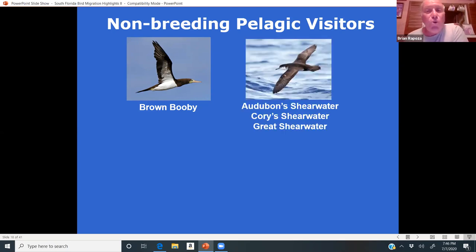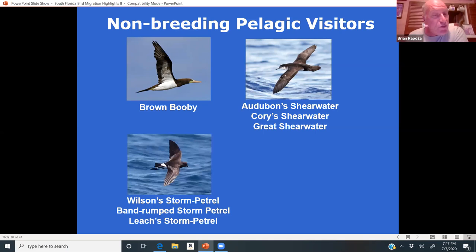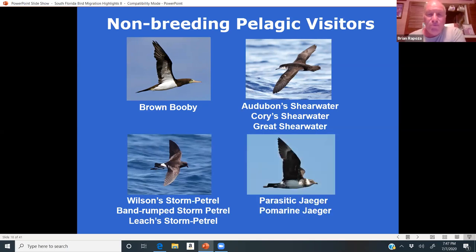With these three shearwaters, Audubon's, Cory's, and Great Shearwater, they are mostly summer visitors. So they'll start arriving in offshore waters in South Florida sometime in the spring. They may be here during the summer and they usually leave during the fall, but none of them breed here. Same thing with these three storm petrels, Wilson's, Band-rumped, and Leach's. Usually arrive in offshore waters in the spring, leave in the fall.